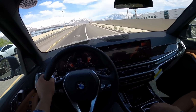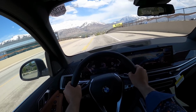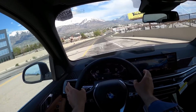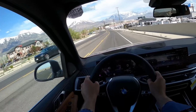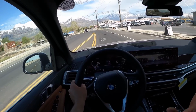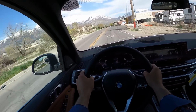This thing's quick. So I said this in my, we're gonna pop back to Eco Pro so we can hopefully get back. I said this in my 2024 X5 review, and I still stand by this. This doesn't really feel quicker than the previous X5. It feels pretty much the same. What I think BMW did is they underrated the power for the 23 X5. They said it's 335 horsepower, when in reality it was 375, and now they're saying it's 375 horsepower. That's kind of what it feels like.